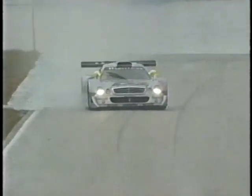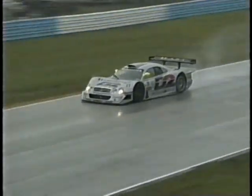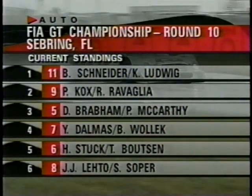Well, there's no spot to rest now on this racetrack. Driving a real racing car in the wet is quite an experience, especially in wet weather like this. Bernd Schneider continues to lead. Ragbaglia is still second. Now the Panoz of Brabham McCarthy is now third. Then Damas, Stuck, and J.J. Lehto.